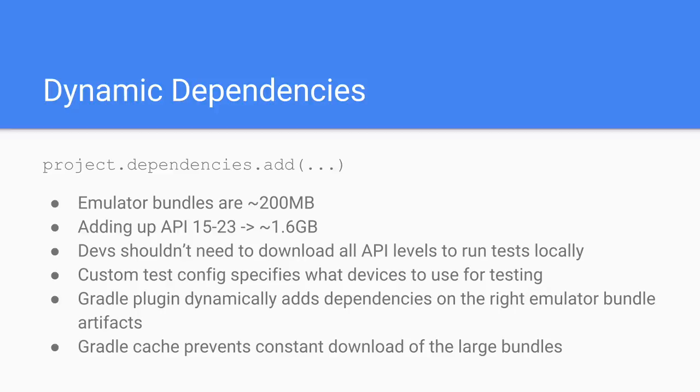Now these bundles, as you may have thought ahead, they're actually kind of big, because they involve all of the files you've downloaded from Google, plus the stuff that's created dynamically, or created on the fly. For example, the API 21 bundle is about 200 megabytes. Some of the older APIs are a little smaller, some of the new ones are a little bigger. They're about 1.6 gigabytes when you add them all up.